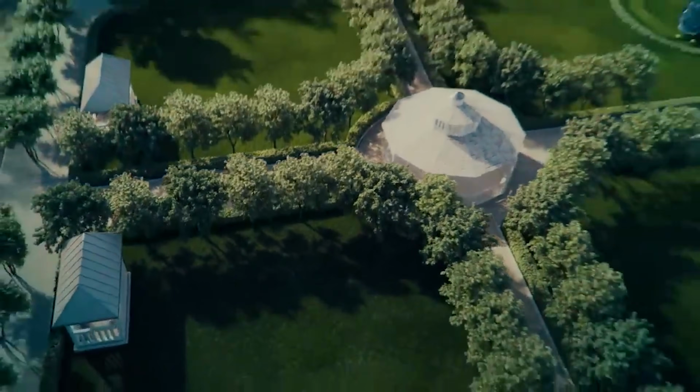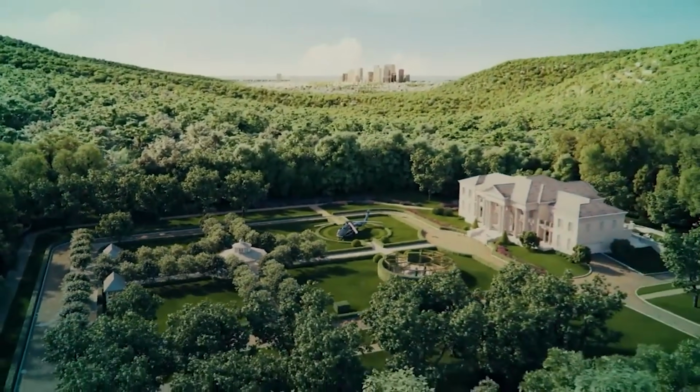This is security without sacrifice. Comfort without compromise.